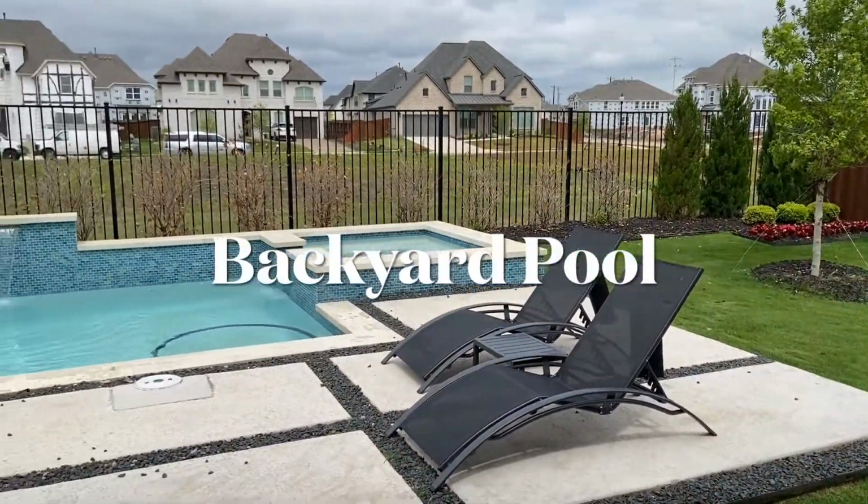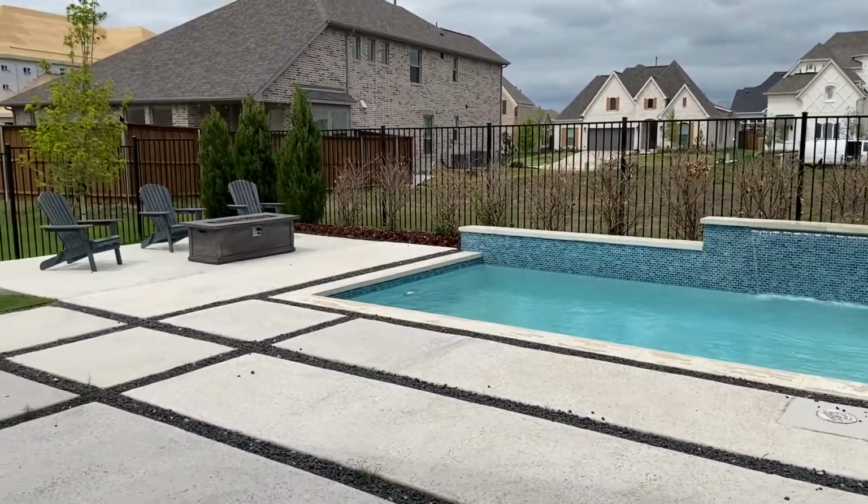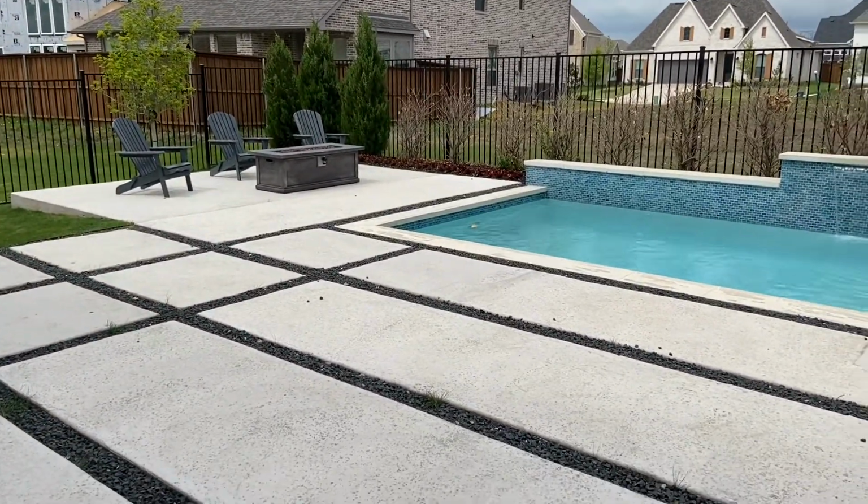Those hot summers in Texas, a pool is a must-have. I truly love this oversized pool by Venture Pools in the backyard.